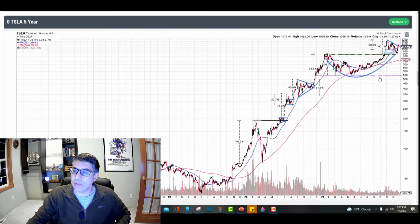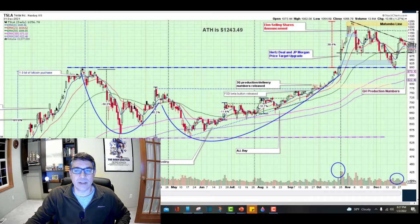So here, when we look at the Tesla 5-year chart, we see this very obvious support line at the top of the cup. So when Tesla started crashing down, as Elon announced that he would be selling off shares, it was really obvious to retail investors and institutions alike that there is strong support at the top of this cup. So that is where we could consider catching the falling knife.